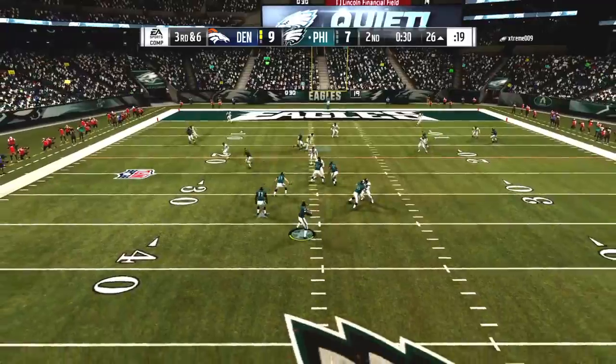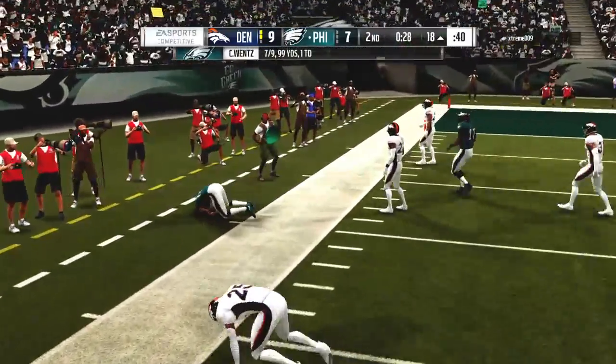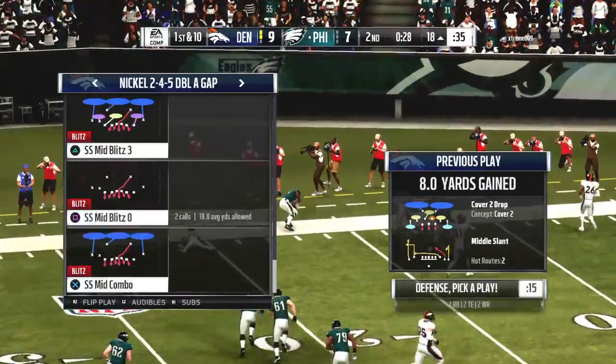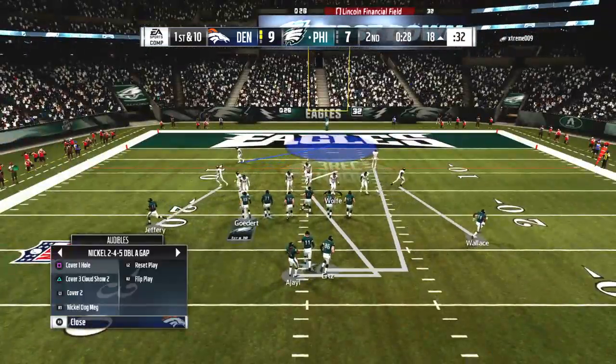Now Wentz again. Open man left side is Wallace, complete. And he'll go out of bounds in the red zone just inside the 20. A first down for the Eagles. Wentz fighting the former Raven Wallace. Hang in there now. Wrap.